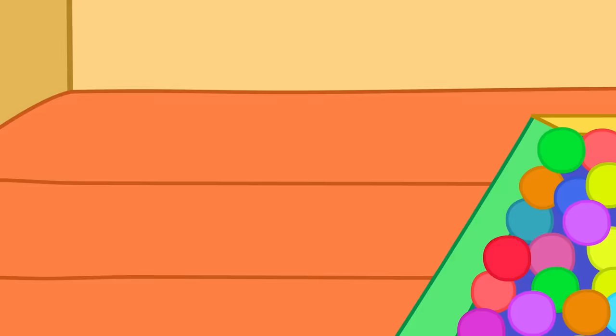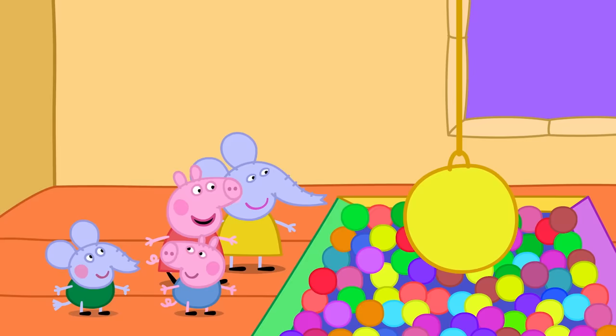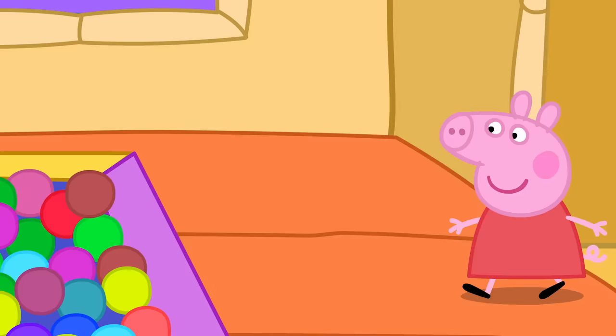Now they must swing across this room. This looks tricky. It's just like the swing in the park, Emily. Watch this. Whee! Peppa is very good at swinging. Hooray! Hold on tight, George. Whee!